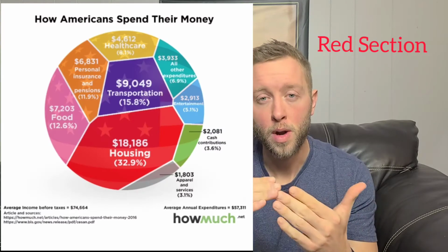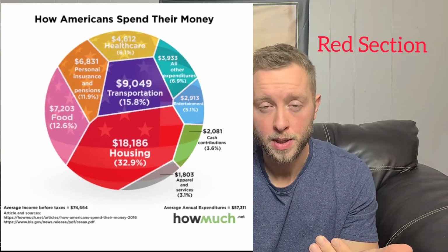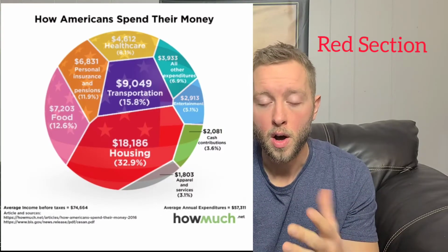Now, a statistic for you. Here in the US, roughly 33%, one third, of annual household expenses are due to living expenses. Paying rent, paying the mortgage, paying insurance, paying utilities, those types of things. The question is, how do we knock that out if we can, or subtract the best we can? I've got a solution for you.